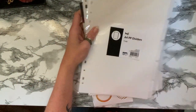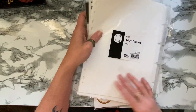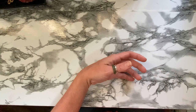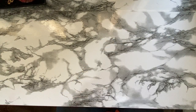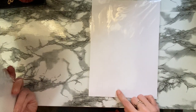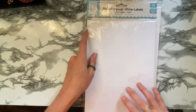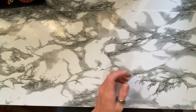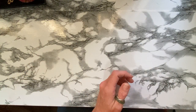I bought a whole bunch of these page dividers. What for? I don't know. But I'm sure the girls will use it. You never know. You might find a reason for it. They were marked down to like 50 cents or something. And then I got labels. See? So I got these size labels and then these size labels. Yeah, strangely enough, don't own a label maker.